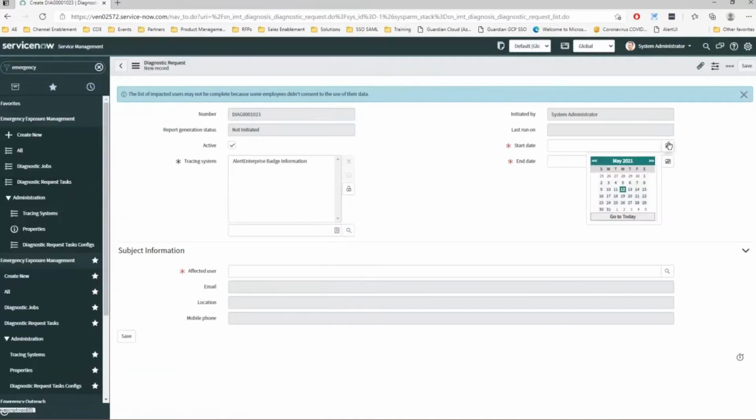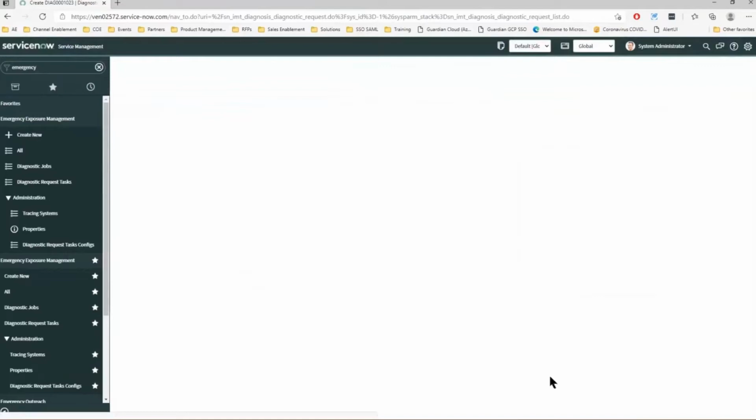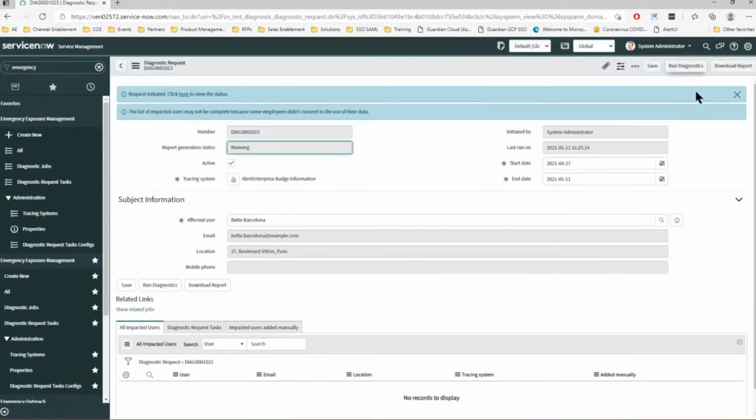I'll specify a time frame. As we know, let's say a COVID incubation period is approximately 2 weeks. So I'll go backwards and search for 2 weeks worth of past data. And my catalyst, or my patient zero in this case, I can identify as the person who had called in. Let's say it's Betty. We can simply save this information. And now we want to run that diagnostic. We want to pull that information. So I clicked on Run Diagnostics. And now what's really happening is that the integration between ServiceNow and the AlertEnterprise platform has been engaged.